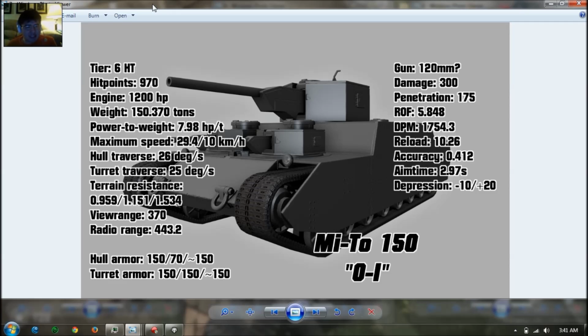So it's still quite good for such a heavy tank. Now, it's not as good as a Mouse or an E100's level of horsepower per ton ratio, but it's not as bad as a T95, so this will feel sluggish, but you have the armor to back it up, so no worries. Top speed is about 30 kilometers per hour. Hull traverse is 26 degrees per second.